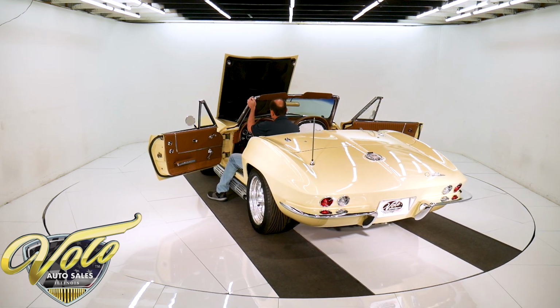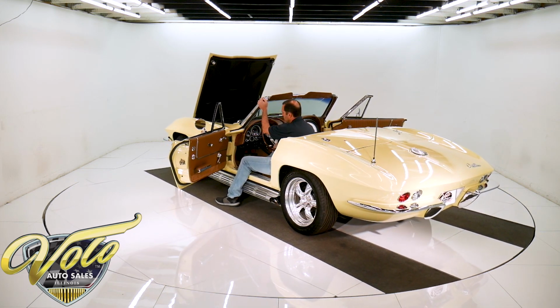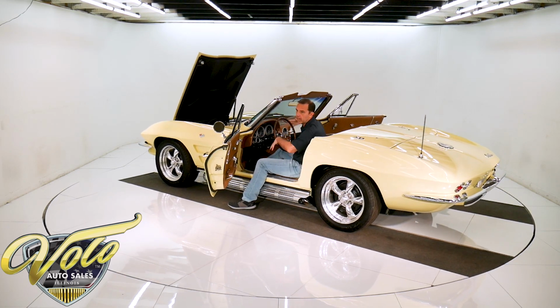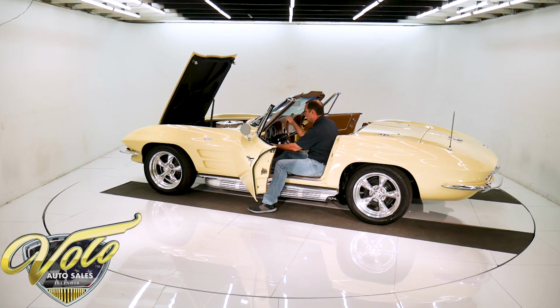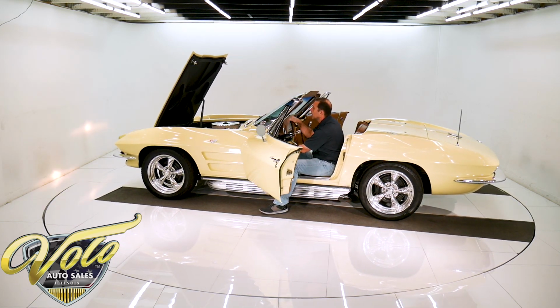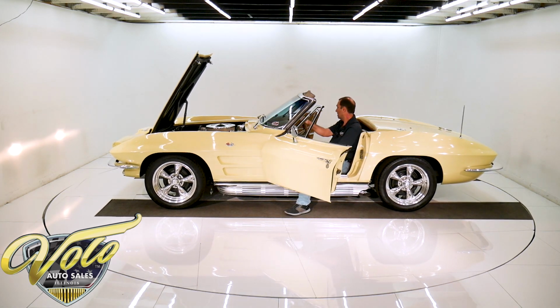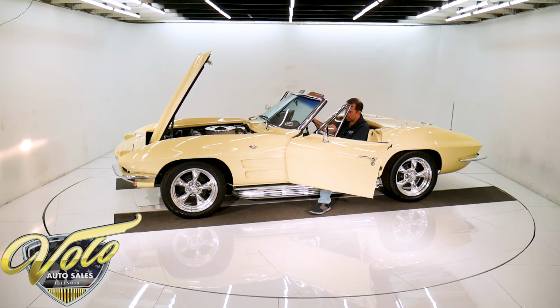Start it up for you. Side exhaust. I love this. If you're going to be cruising down the road with one of these, you just want to hear that. Headlights open up actually pretty darn quick. Tachometer works, oil pressure is great.